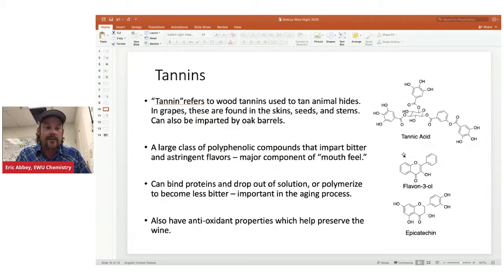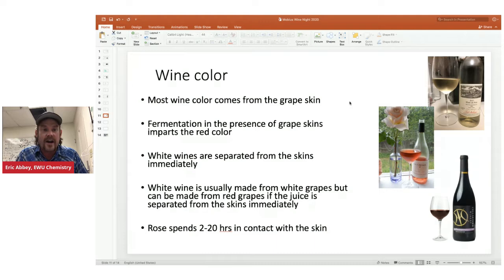So let's talk next about wine color. Most of the color in a wine comes from the grape skin. Fermentation in the presence of grape skin imparts the red color.